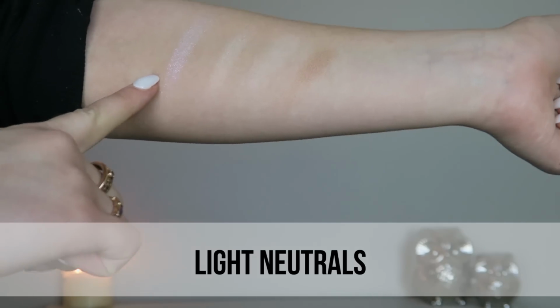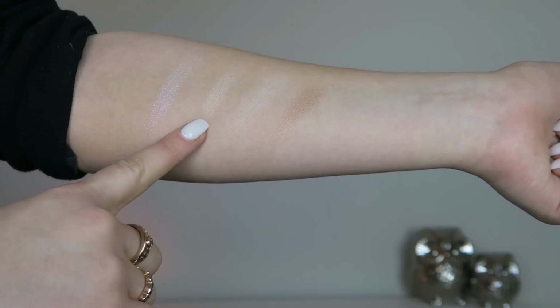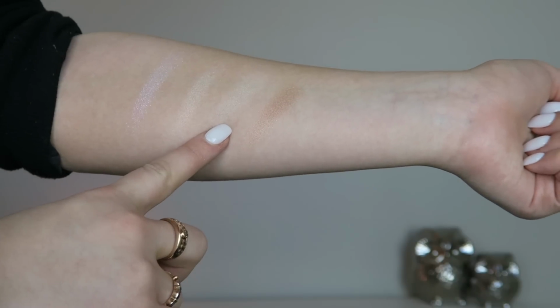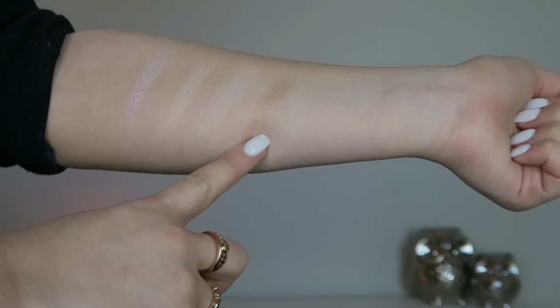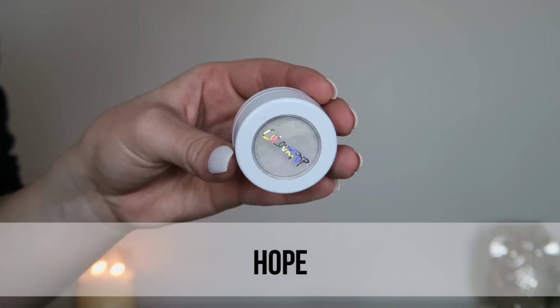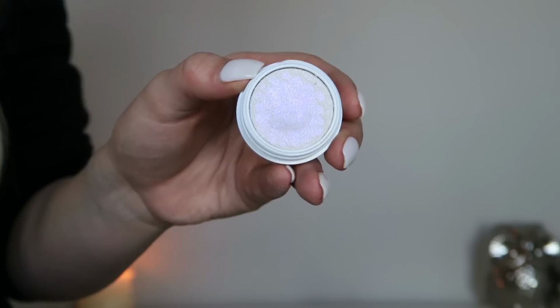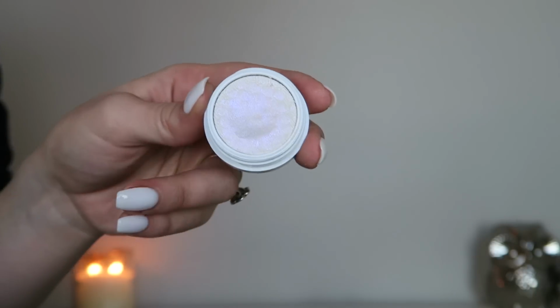We have Hope, Girly, Glow, and Truth. So first up is this color Hope, and this one is a white with an iridescent kind of purple.